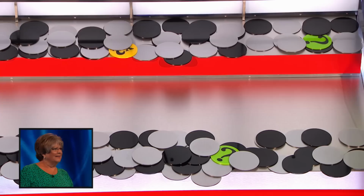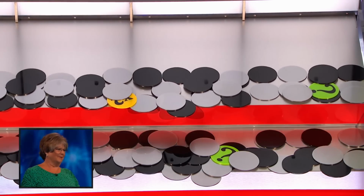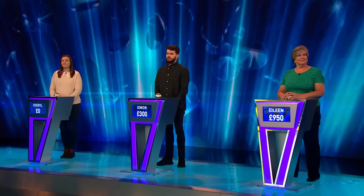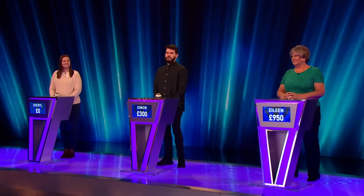Flick it something over the top. Not this time, no. They're just going to sit and wait. £250 is still very nice from that first penalty pot. Let's take it and put it into your bank. That means at the end of the round, Eileen is leading with £950. Simon has £300. Cheryl's got nothing in the bank just yet.